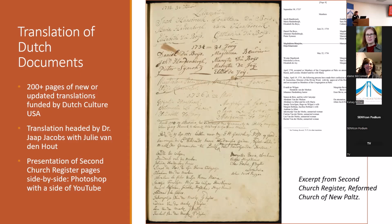And Jaap suggested, and I heartily agreed, that wouldn't it be great if we could show them side by side? So I have some basic Photoshop skills with image processing, but I'm not an expert by any means. But looking at YouTube videos and doing some research, I figured out how to knit the two together, and they are presented side by side in New York Heritage. I wish the spacing was a little bit different, and if I had known we were going to do this, I would have had them do it a little bit differently, but I think it plays quite well. And Jaap and Julie are very happy with it.